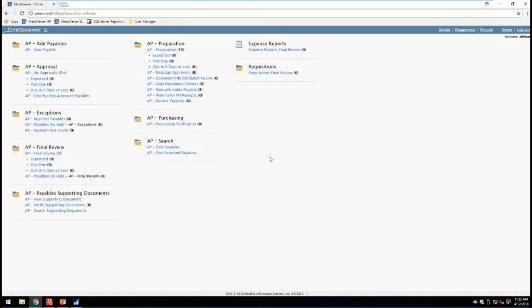Another visibility would be an auditor. Let's say I've got an auditor coming in. I can either do my searches and instantly find all the documents that they want, or I could give them temporary access to the system, and I could limit the date range that they're interested in looking at.